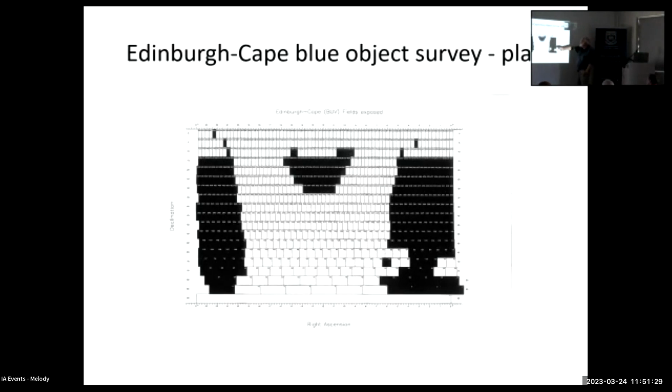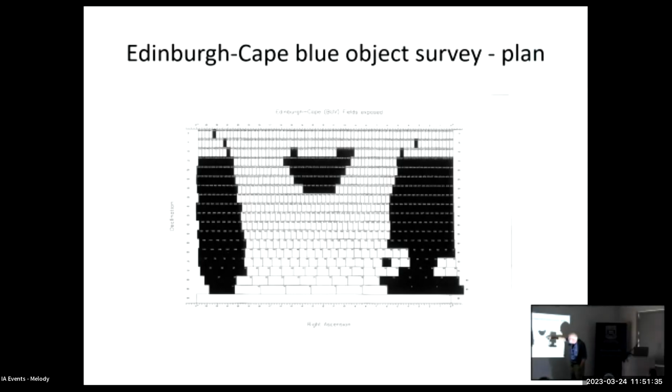So this represents the southern hemisphere. The galactic plane runs around here, and we wanted to avoid that because the star densities are very high and they're mostly normal stars. And so we were looking at the south galactic cap, which is this area here, and a bit of the north galactic cap that sticks down from the northern hemisphere. We were originally going to do these zones in here, but we found they'd already been done from the north.